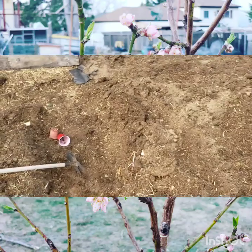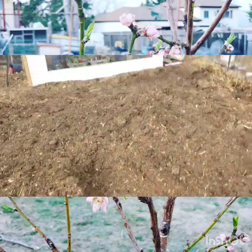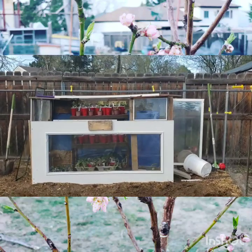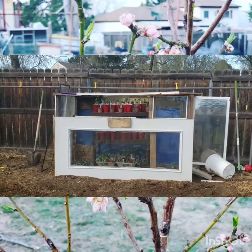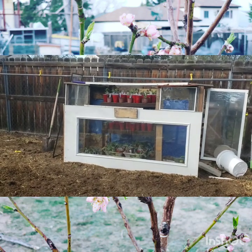So hopefully I can get these babies into this garden, because they are just not thriving inside of the greenhouse. They need to be outside.